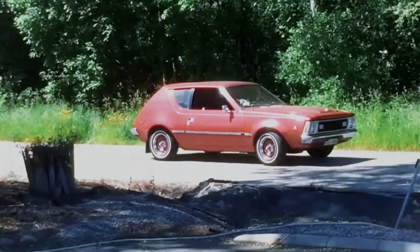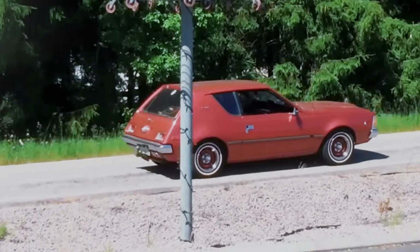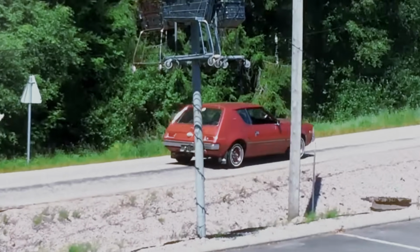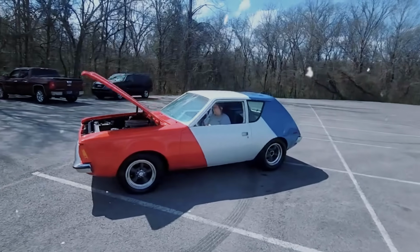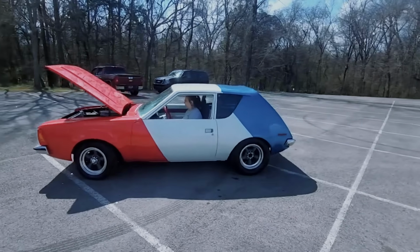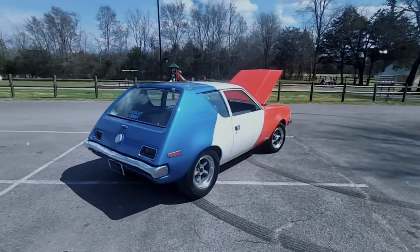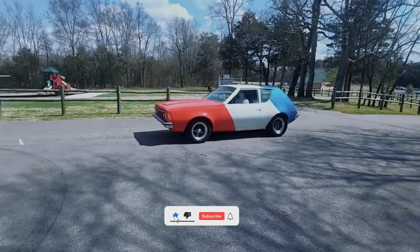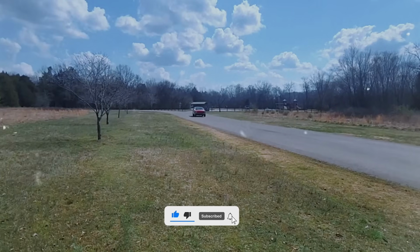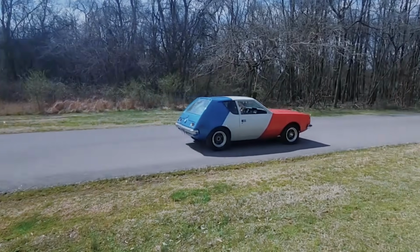The handling was absolutely atrocious, the ride was bone-jarring, and the back seat was basically a suggestion rather than a real place for humans to sit. Adjusted for inflation, buyers were paying around $15,000 today for a chopped-up sedan that drove like a shopping cart with a broken wheel. It struggled to reach 60 miles per hour in under 15 seconds, which was dangerously slow even back then. Disaster meter score, 4 out of 10.